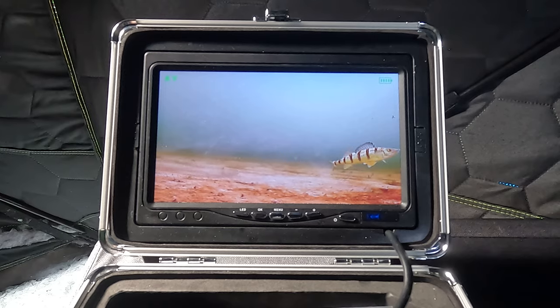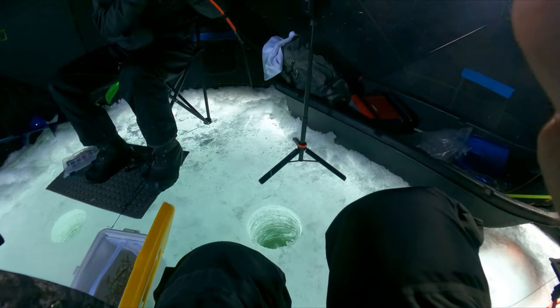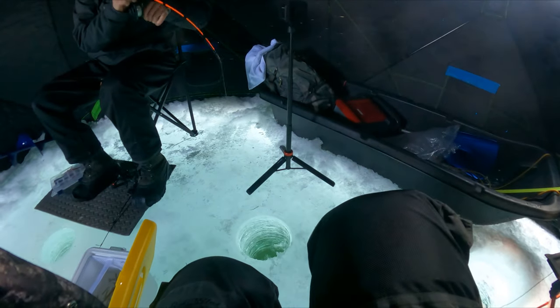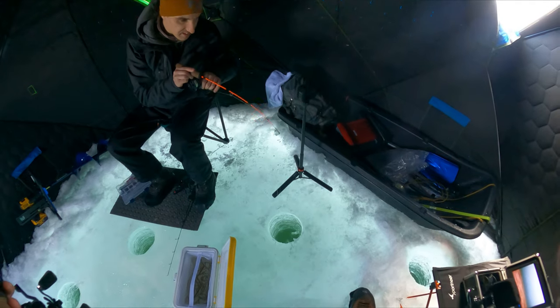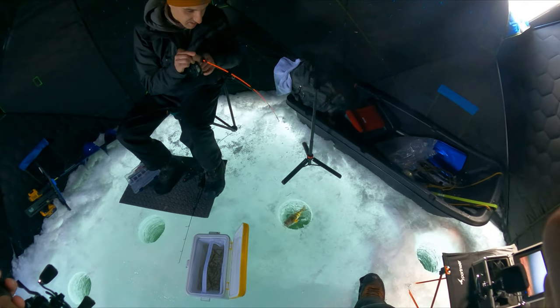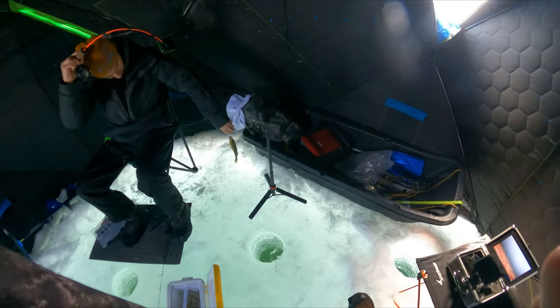Is that your dead stick? That's your dead stick. Is it? Yeah. Set it. Yes! Well, one of us isn't skunked. How big is it? It doesn't feel that big. Nah, it's not bad. It's a keeper. First keeper of the day.